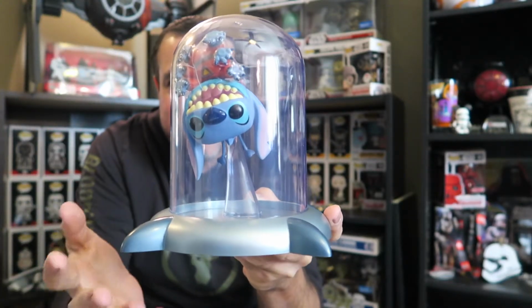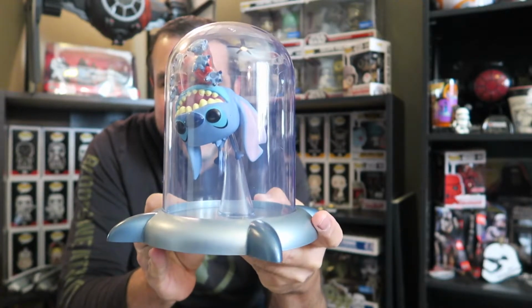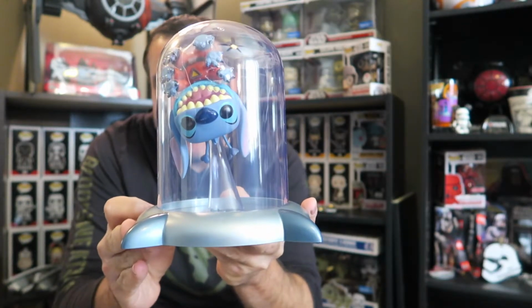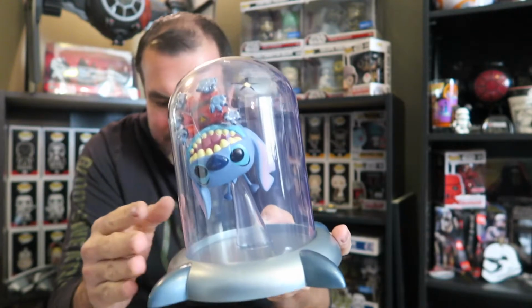But here he is, Experiment 626 Stitch, domed BoxLunch exclusive Funko Pop. Love this guy. So that was everything. Like I said, huge unboxing today. Tons of stuff to show you guys.